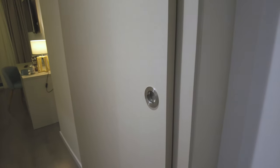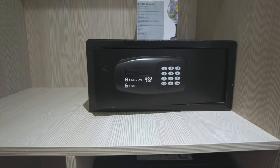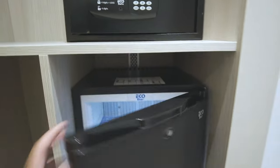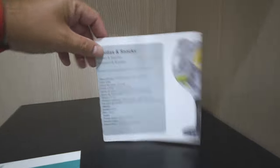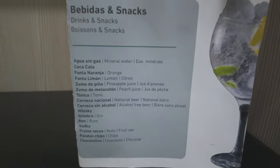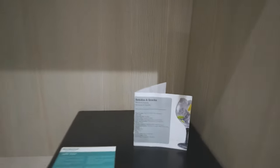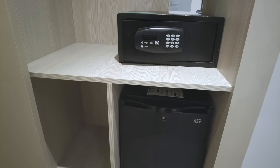And I just wanted to show you guys the cupboard and the storage space, so plenty of room up there. You've got loads of hangers, and there is a safe. I believe you have to pay a bit extra for that, it's like €3. There is a fridge here, but it's empty. No worries, that's okay. If you get a fridge that is full, it would have those kinds of snacks in there, but I didn't leave my credit card at the front desk, so I get an empty fridge, but that's all right, no worries.